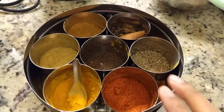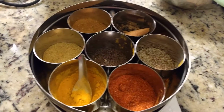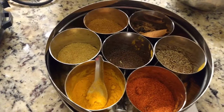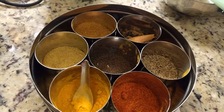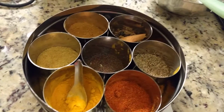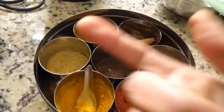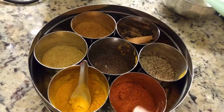Hi everybody. So today I actually wanted to share with you what's in my spice box. I know there have been a few questions about what kind of spices I have in this box and other spices that I use. So I just wanted to share how I keep my spices, what all the different spices I have are. I may not be able to show you every single one of them, but here we go.